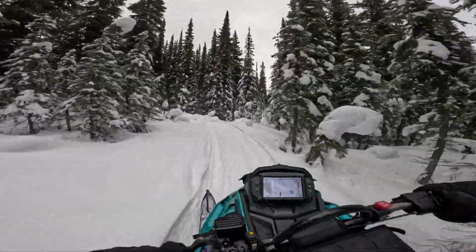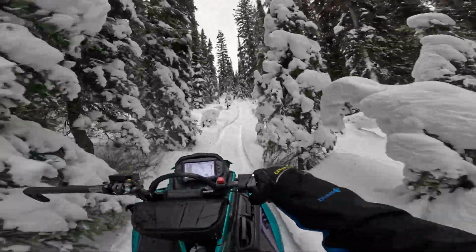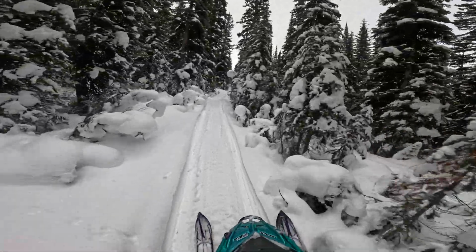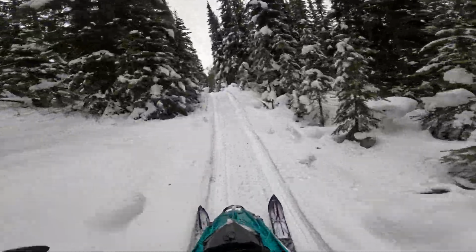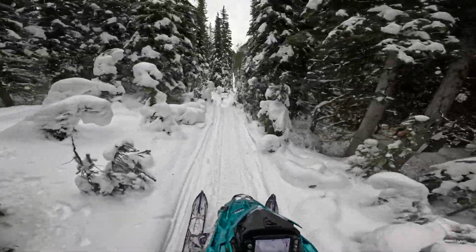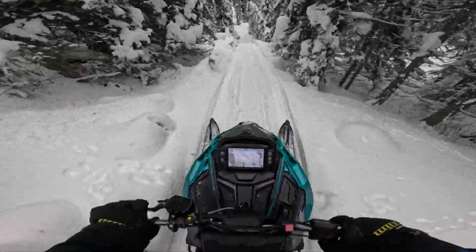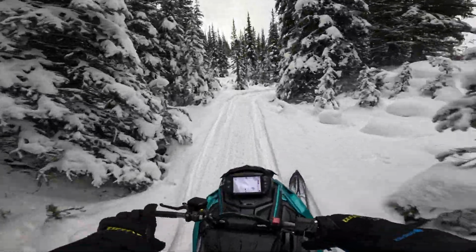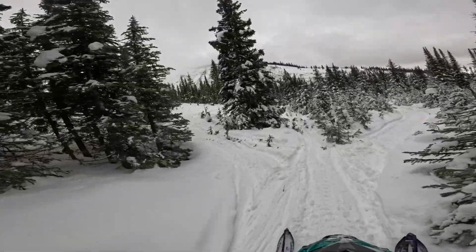It's been good. I'm loving the 325 track. The 155 325 is the answer for me. I think if we were riding a lot of super steep, really deep, I'd want a 165 just to keep the front end down a little bit more. At the same time, I haven't touched the suspension on this. I think I'll probably put a little more preload on the front track shock, a little more preload on the front ski shocks.